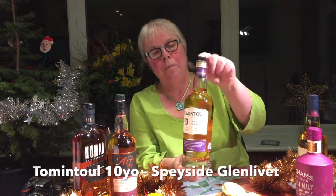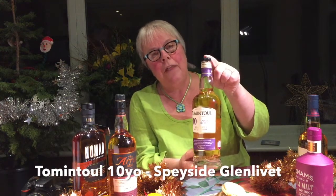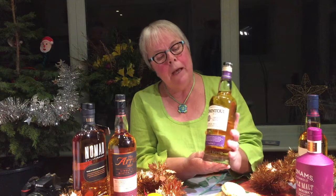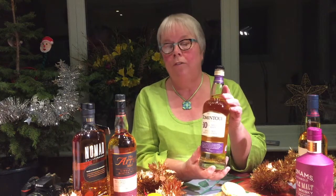So I'm just going to move these along, slip that into the tinsel with the Nomad. And then I'm going to move on to my third Christmas dram. And this is from Tomintoul, and it's their 10-year-old. So like the Nomad, it's an extremely youthful whisky, but it's a classic Speyside. It's from the Glenlivet area of Speyside, which has, it is said, some of the finest water in the valley.